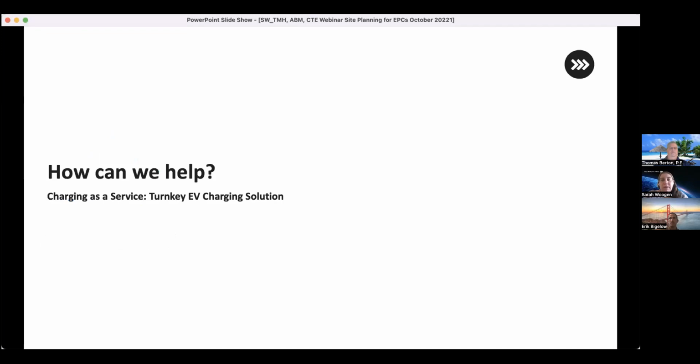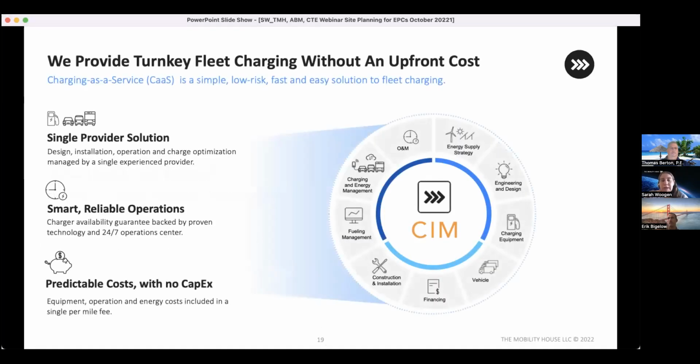Another way the Mobility House can help you is with our charging as a service offering. This is a turnkey solution that means absolutely no upfront costs for you. You'll get a predictable, reliable solution. You only have to deal with a single provider, and it's going to include everything you just heard about.